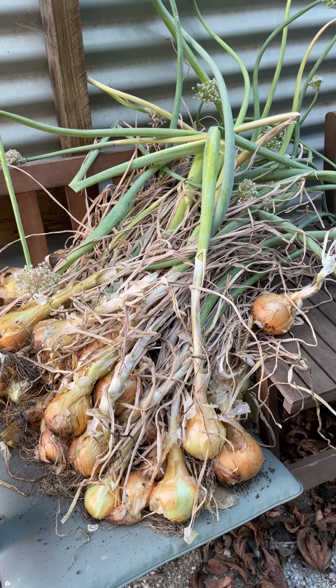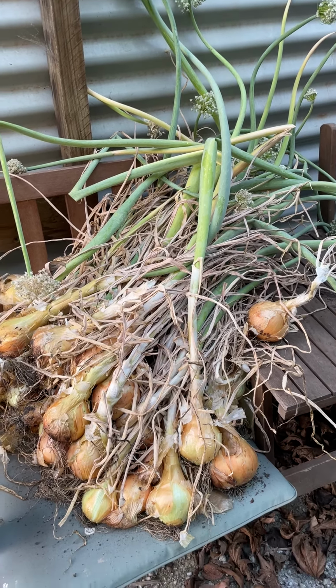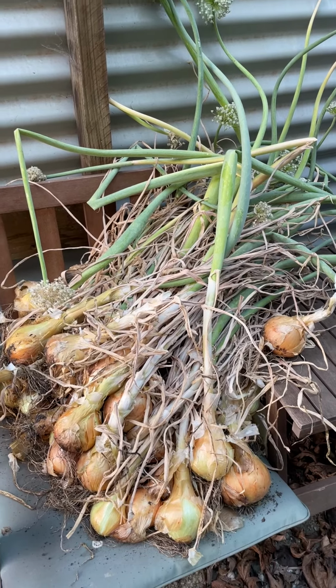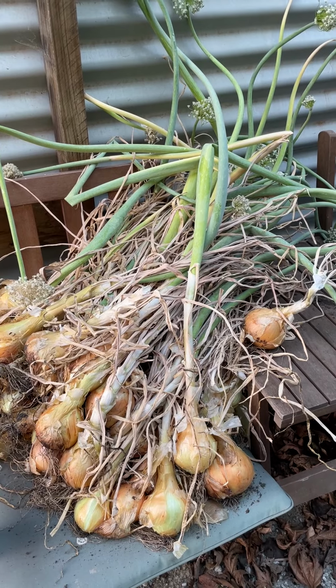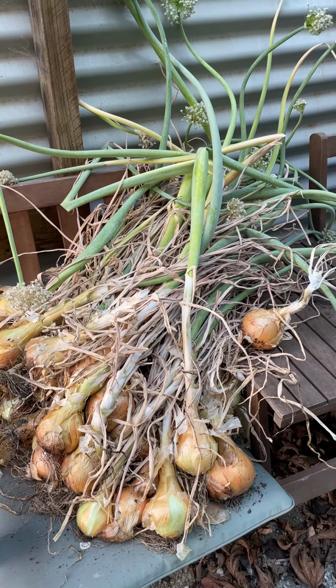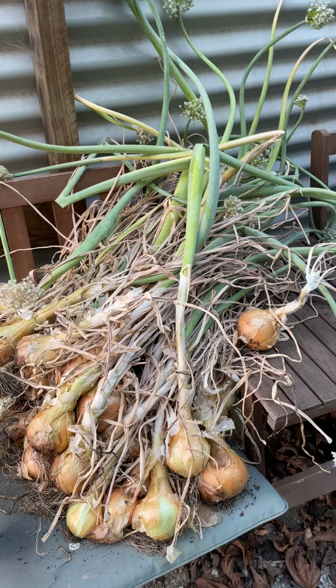Good afternoon, everyone. It's been a while, so I thought today I'd show you our veggie area, see what's going on, and give you a bit of an update as to our summer crops and how we've progressed.